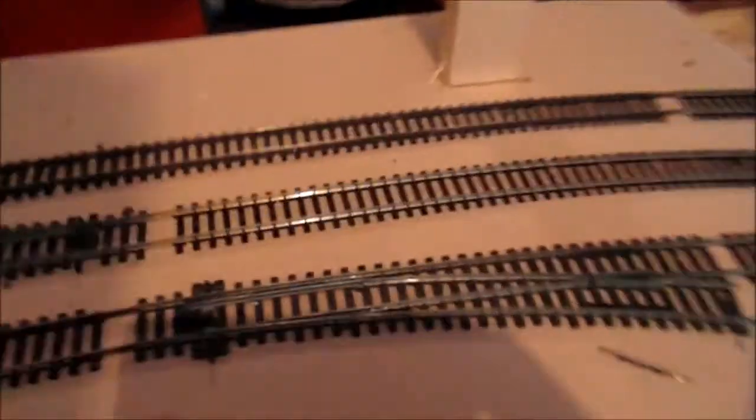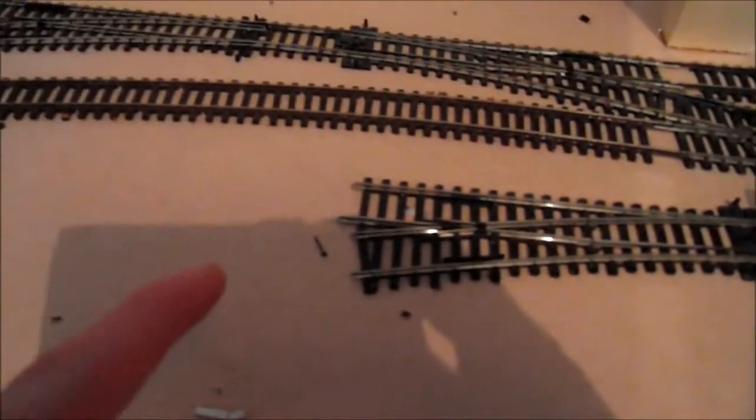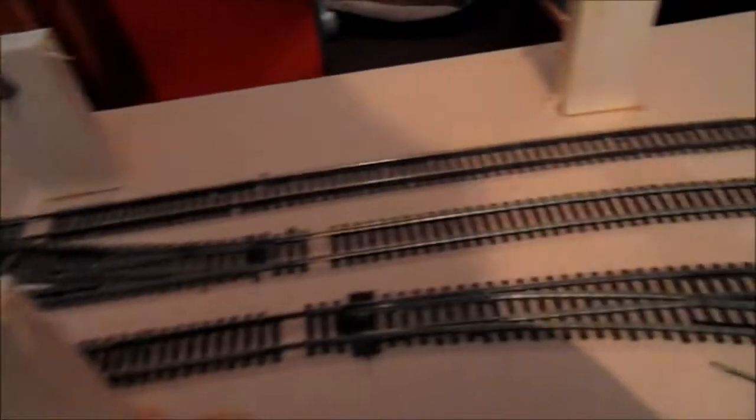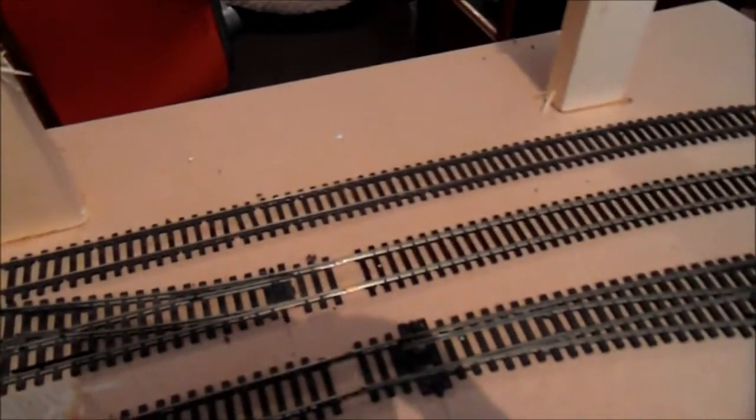Then this track actually comes to an end because what I've got to do is build a triangle area across here. So that's today's job actually. I'm going to do that later on today. I got the board for it, so that's good.